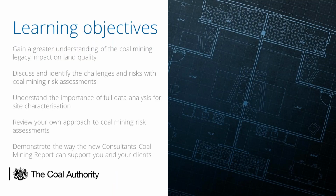So let's take a quick look at our learning objectives for today. We're going to start off by running through what mining legacy looks like. We'll then discuss the challenges and risks with coal mining risk assessments, leading into the importance of full data analysis. We'll then run through some of the thought-provoking points around your own risk assessments before we finish off with looking at the Coal Authority's new Consultants Coal Mining Report, and in particular, how it can support you and your clients.